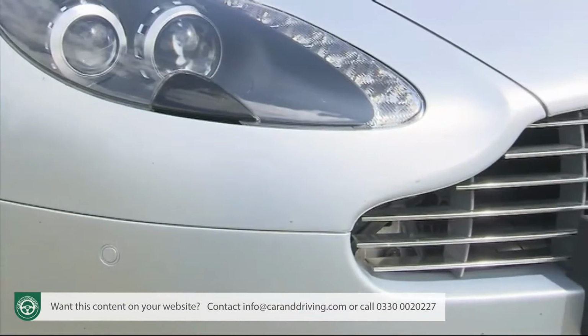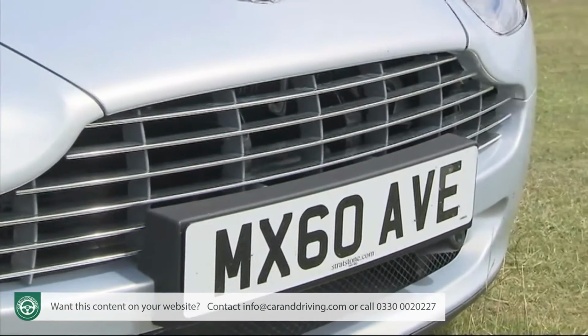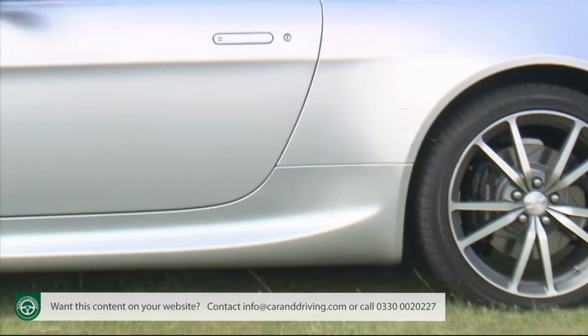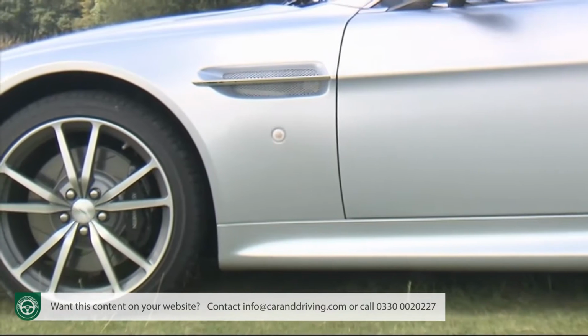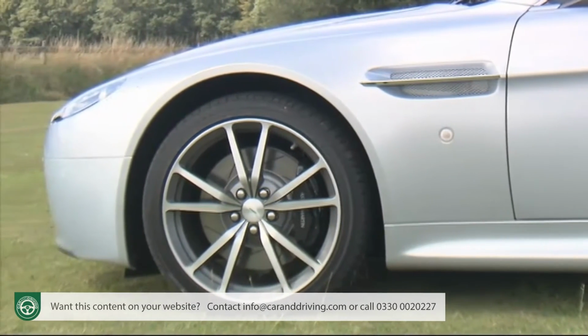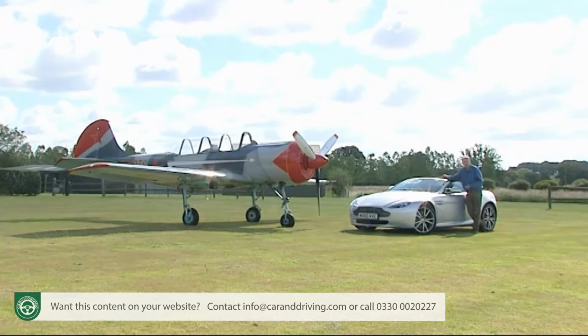A slightly smaller model with a younger, more dynamic orientation was needed. The kind of car likely to appeal to someone with little prior interest in the brand. The kind of car you could seriously choose over a Porsche 911 or a Maserati GT. A car like this one, Aston Martin's Vantage.